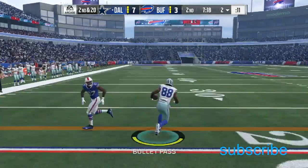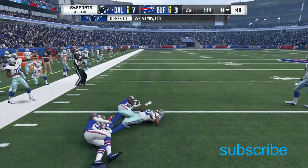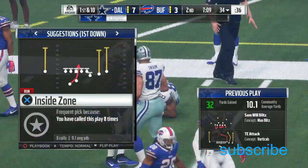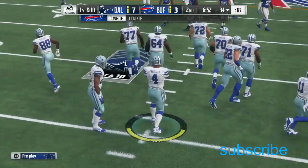Didn't do it on that play, but perilously close to the goal line. Out left side here, Bryant. And he gets this one up just shy of the 35 to the 34. A gain of 32 that time.